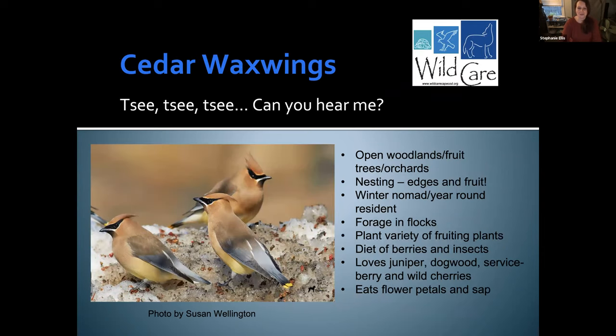Okay, so cedar waxwings. This is a beautiful bird that everyone wants in their backyard, but they're really not a backyard bird feeder bird. They don't come to bird feeders. The best way to attract them, honestly, to a bird type feeder is a platform feeder in the winter. You might be able to entice them to a platform feeder by offering berries, either fresh or frozen thawed berries, mealworms, live or dead. But what they're really attracted to is fruit.